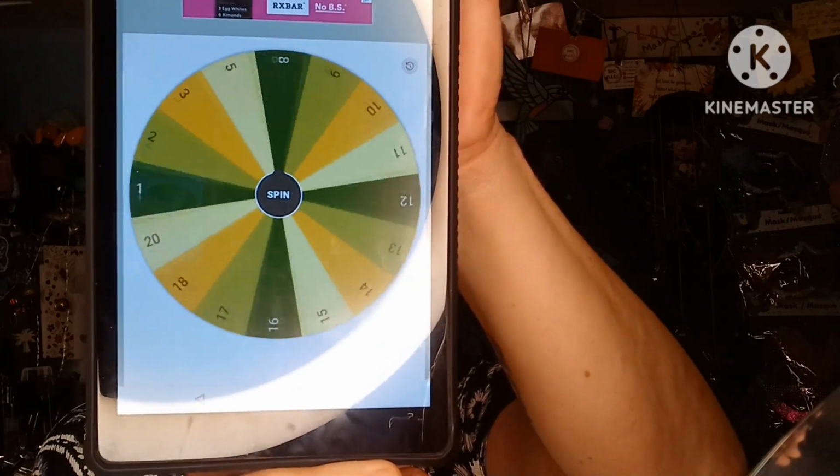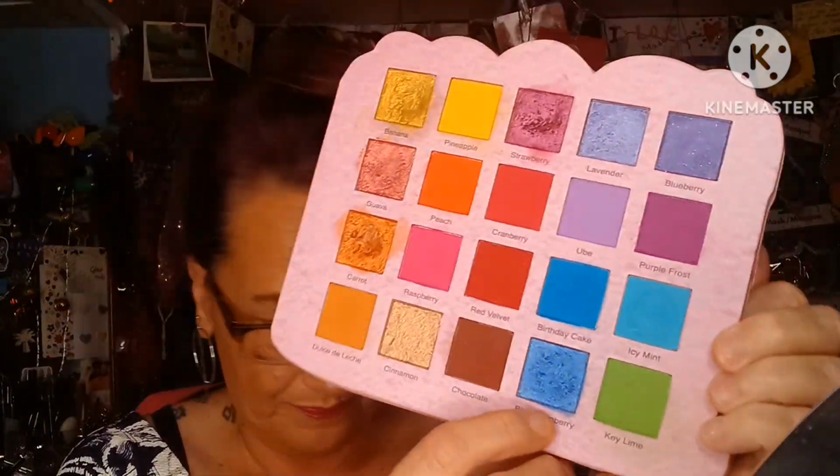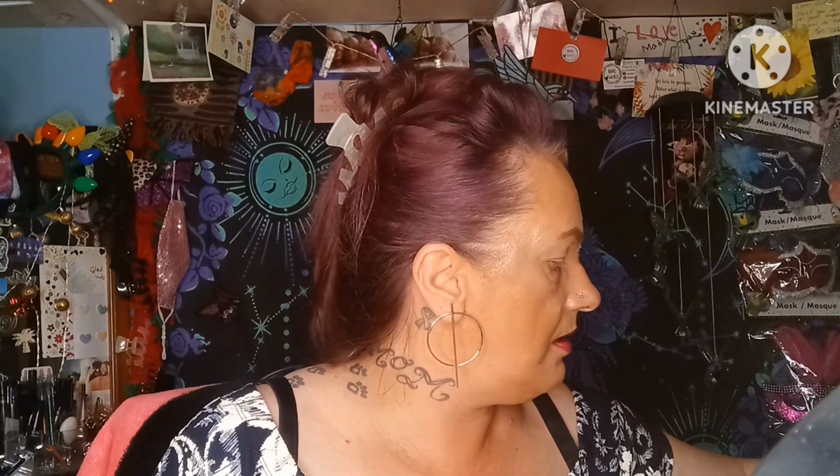This is the last one. Number 20. This is going to be an interesting look. Okay, number 20 is Key Lime. And it's another matte. Okay, so we've got number 6 and number 19, number 4. And number 7, and then number 20. This is going to be interesting. So we got orange and green and purple and a blue. So let's see. How about to get a brush here and we're just going to have fun.